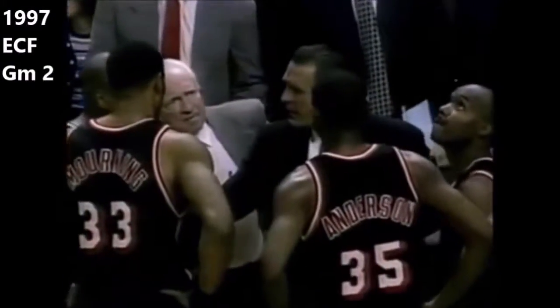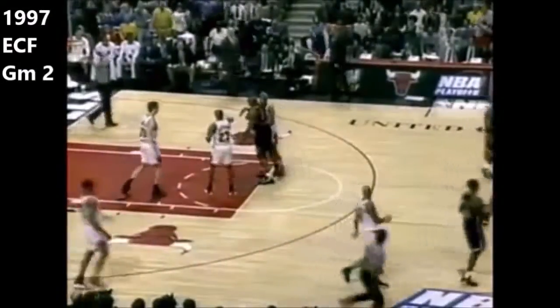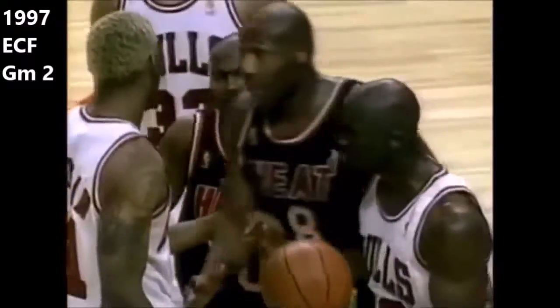And there's certain guys in this league that will make a coach call a timeout. Michael Jordan just made a tough shot. Pat Riley jumps up and calls a timeout. From the corner for three, Willie Anderson, no. Jordan rebound. Foul by Mourning. Michael Jordan is everywhere right now. Everywhere. Even telling Dennis Rodman to relax.